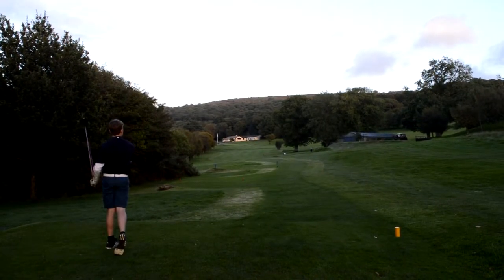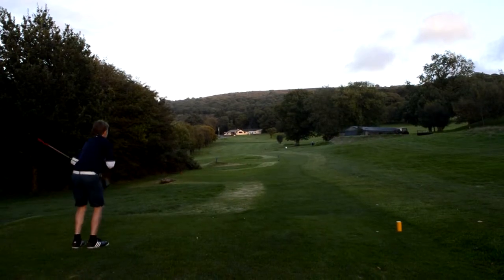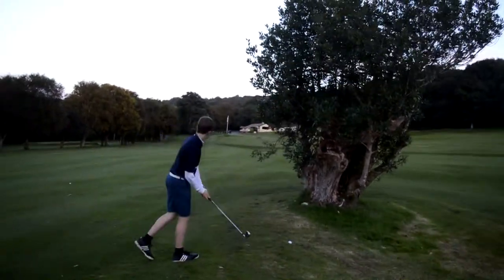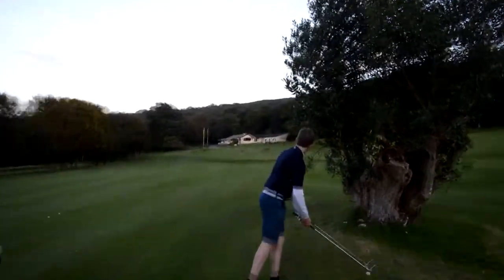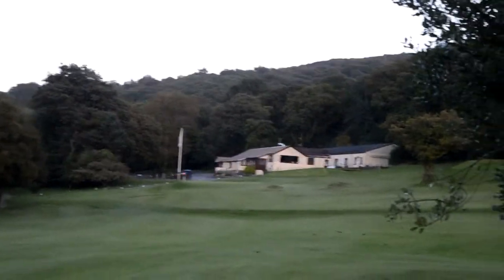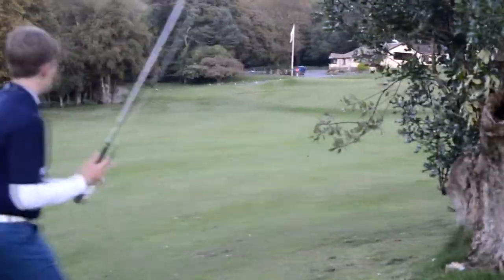Oh, Mr. Bush, Mr. Bush. There's a big tree there, and it's right behind. We're here at Pete's drive, right behind this tree, next to his head. The pin is down there. It's hard to see with the clubhouse in the background, but to be fair, I'm just able to see it. I think I can low cut 5-iron this. He thinks he can cut this.